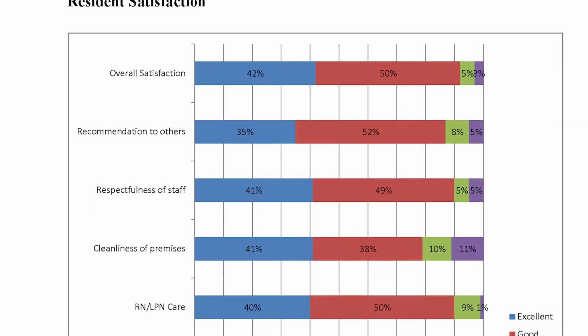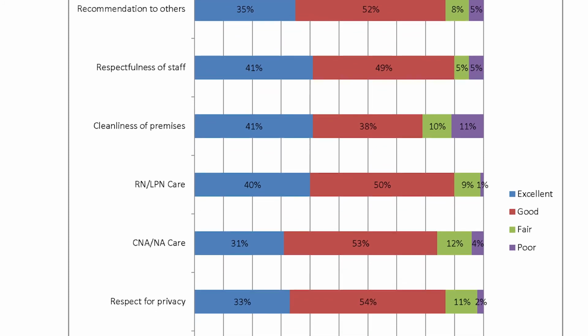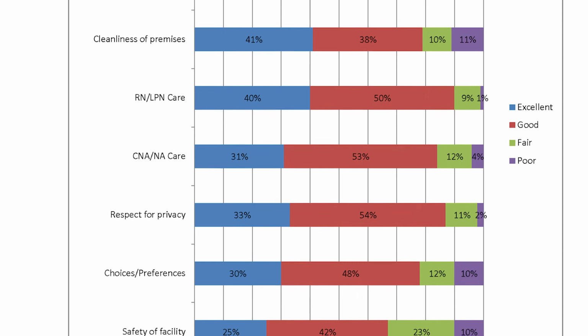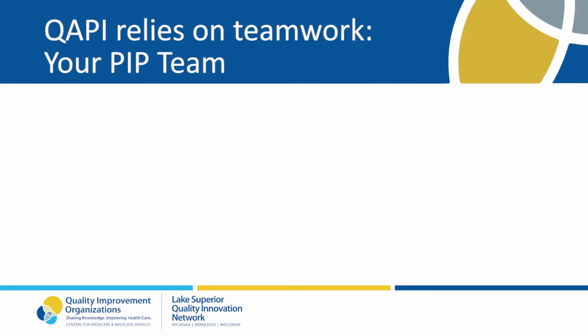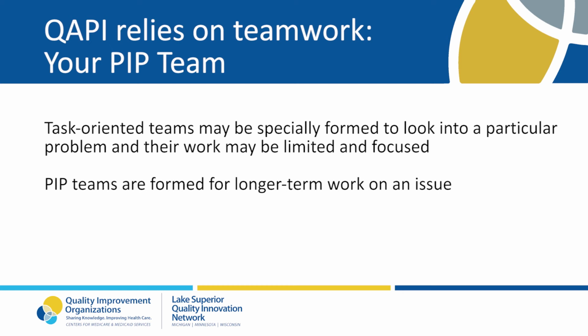This example shows graphed results of a nursing home's customer satisfaction survey. QAPI relies on teamwork. Task-oriented teams may be specifically formed to look into a particular problem, and their work may be limited and very focused. PIP teams are formed for longer-term work on an issue.